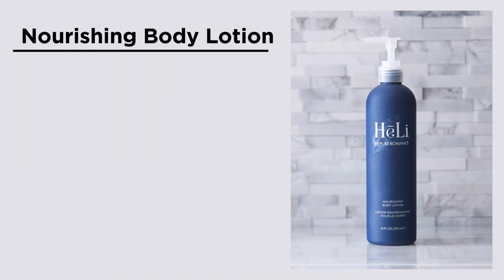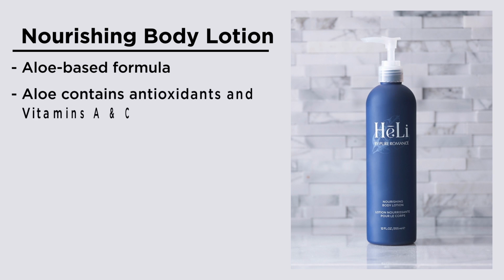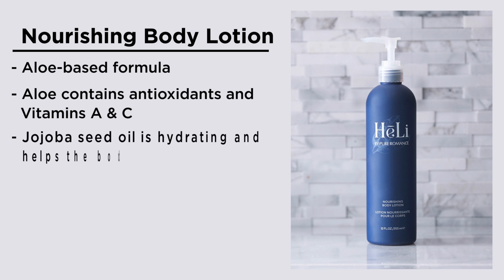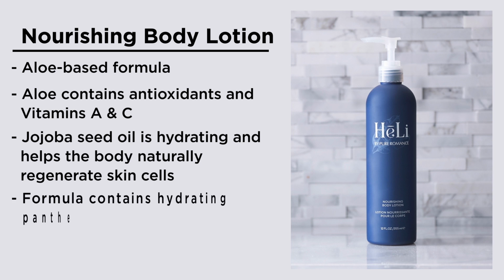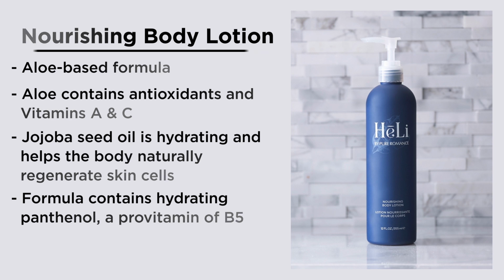HēLi Nourishing Body Lotion. It's an aloe-based formula. Aloe contains antioxidants and vitamin A and C. Jojoba seed oil is hydrating and helps the body naturally regenerate skin cells. This formula contains hydrating panthenol, a provitamin of B5.